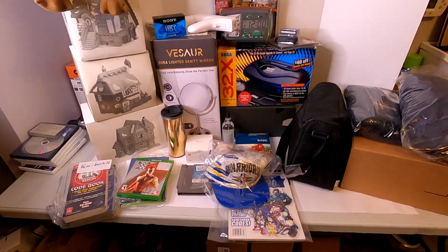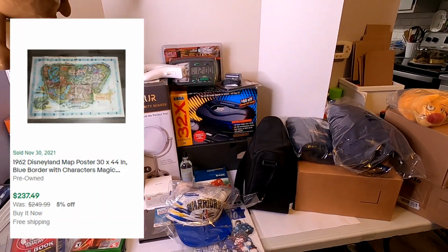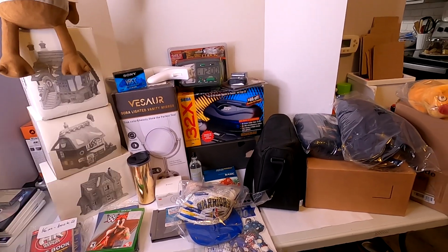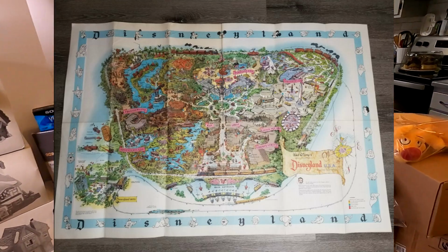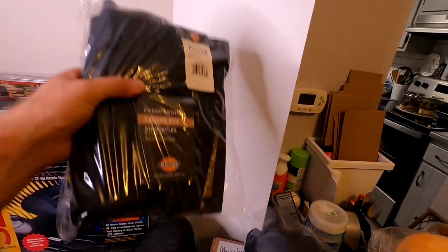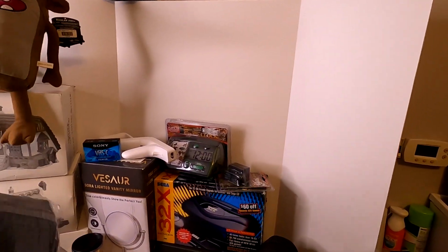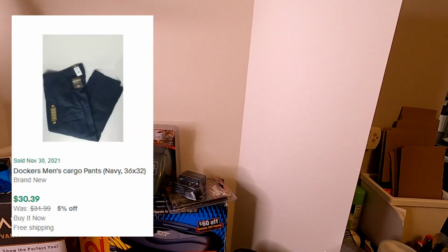Another heavy hitter that we had today was we sold a Disney map from the 1960s. I'll throw a comp, or our listing, on the screen so you can check it out. Sold it for over $200, and I had picked that up at a yard sale for $2. So pretty awesome. Actually, I think it was just shy of $250. It's like $235 or something like that is what we sold it for.